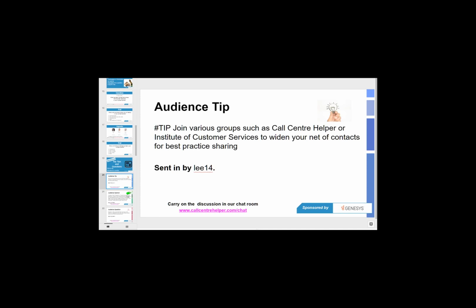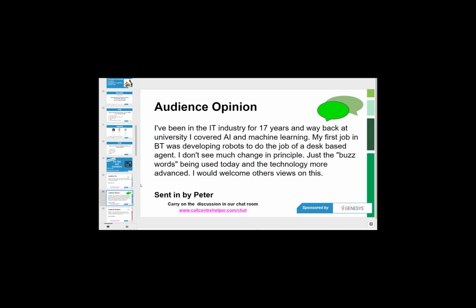We've got a comment from Peter, who says, I've been in the IT industry for 17 years, and way back at university I discovered AI and machine learning. My first job in BT, sounds a bit similar to you, Nicola, was developing robots to do the job of a desk-based agent. Oh, my God. I don't see much change in principle, just the buzzwords being used today, and the technology is more advanced. I guess processing power, Nicola, is probably the big change. Yeah, it's processing power and data. I think those are the two big things that have developed quite a long way since we were playing with it in BT 17 years ago, 25 years ago.